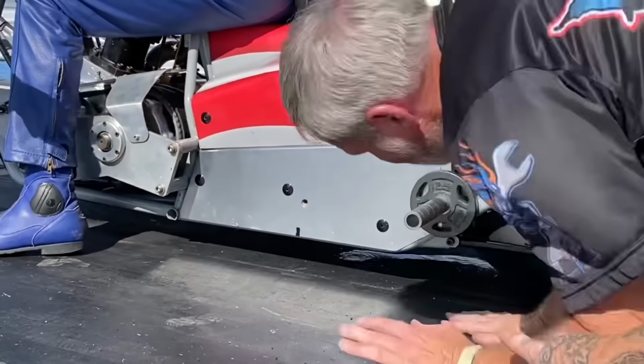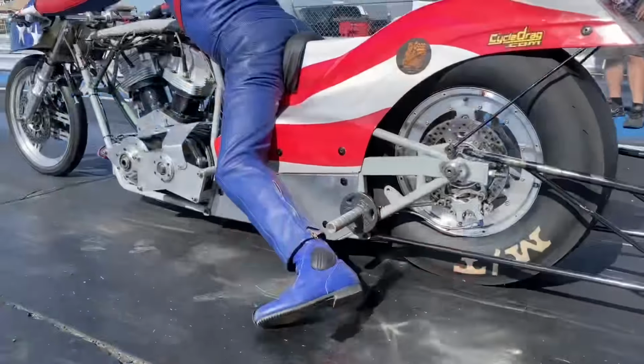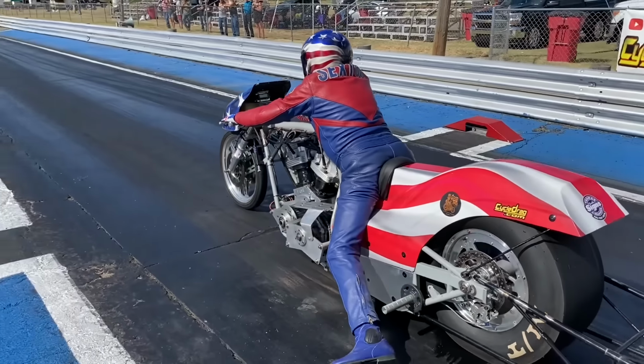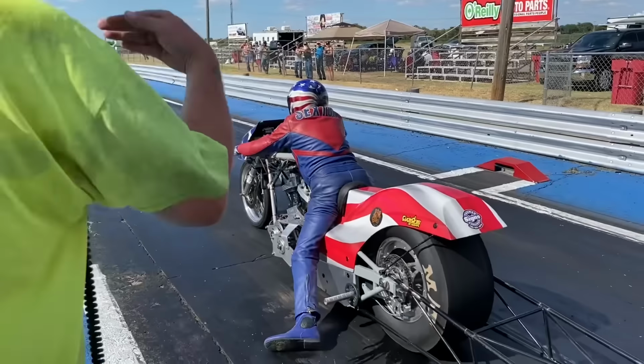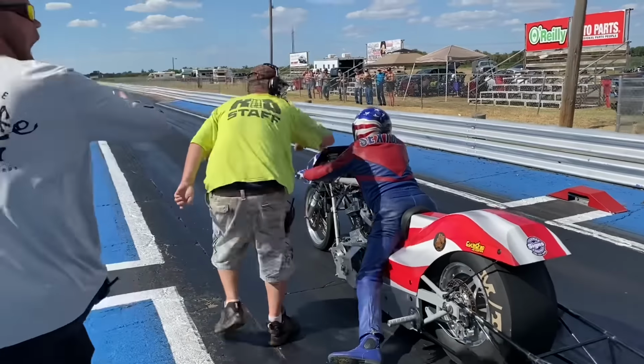So yeah, it could go in the guardrail. Anything could happen. Safety first. Not safe at all. So good catch by you out there, and thanks for the right call. You're welcome. Unfortunately, guys, I know that Curtis wanted to make that pass, but that's part of it. You can't leak on the racetrack.